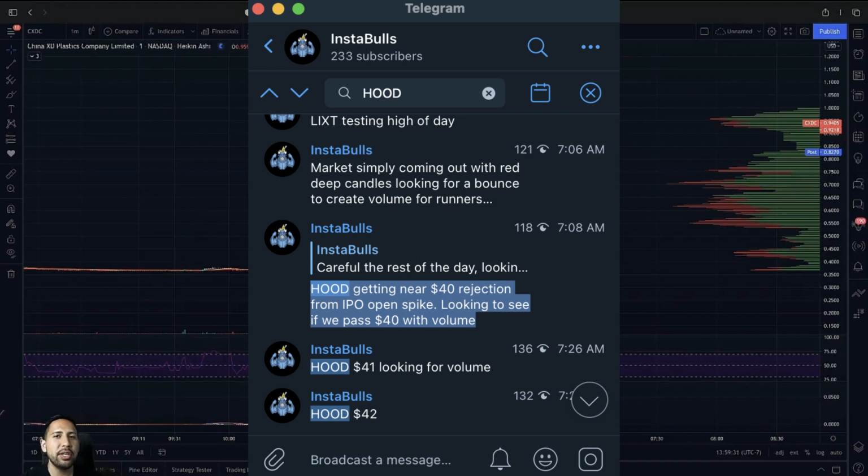We also did mention Hood. Again, Robinhood has been continuously breaking out as the market has been pretty choppy, and it looks like Hood broke into new highs, breaking above our IPO price at $40 on that spike that we had, came back down, broke over that $40 mark today, and continuously broke out since then. We mentioned this yesterday for a continuation possibly coming into today, and Hood sure enough did break that price and continued to break out today.